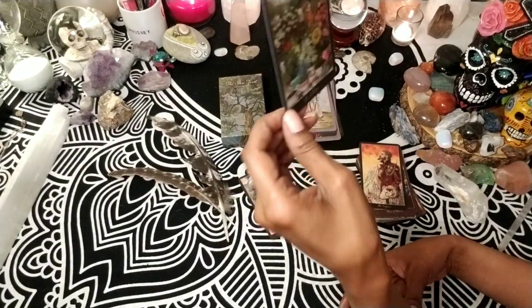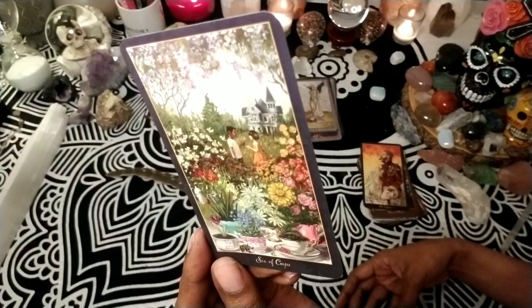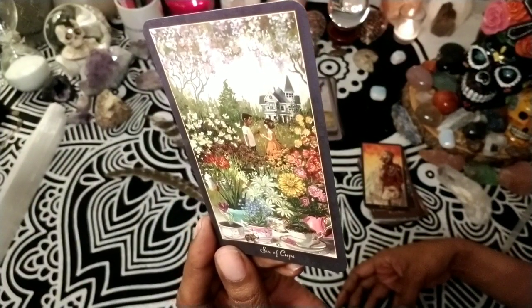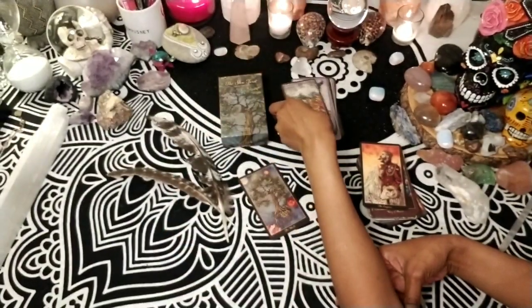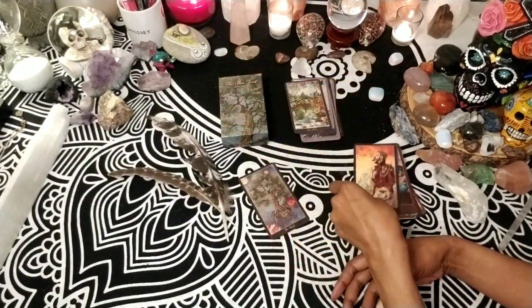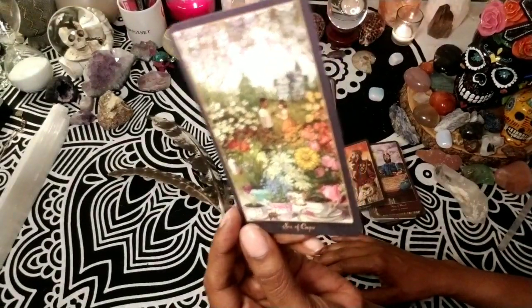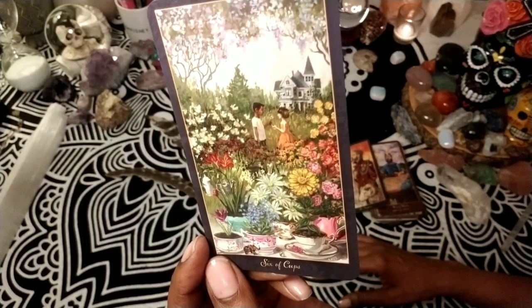I love the Six of Cups. It's so cute. I really am getting nostalgic here. There is nostalgia in this gorgeous artwork here with this little couple. And I love that they're interracial.